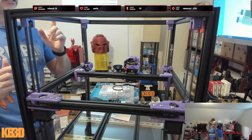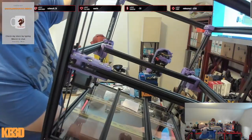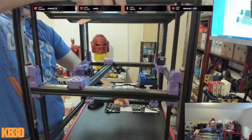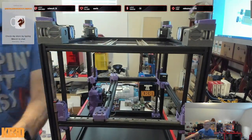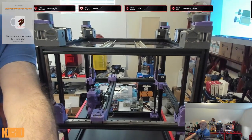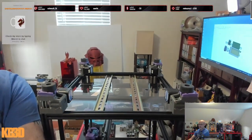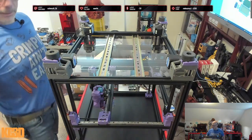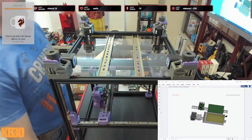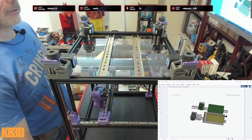Right now, we're going to take the printer and flip it upside down so that we can start installing our electronics on the DIN rails. Set that upside down. I'm going to raise you all up so I can get you a better view. Okay, and let me switch to this view. There we go. So we're starting into our electronics, which means we definitely have our Crimping Ain't Easy shirt on. Thank you, Nero, for that.